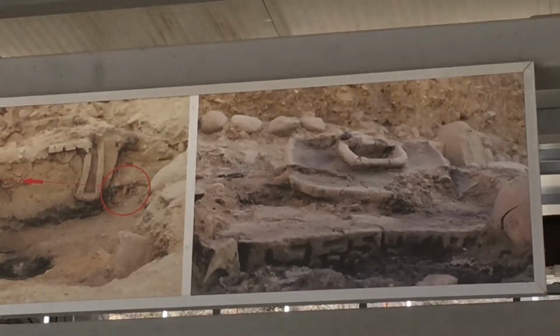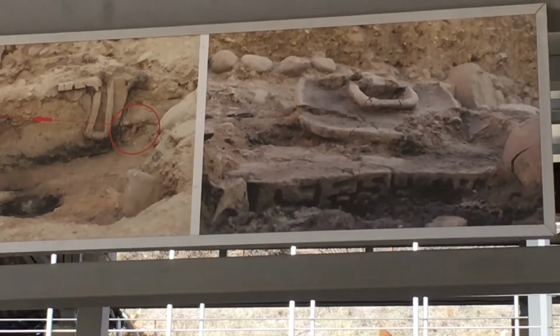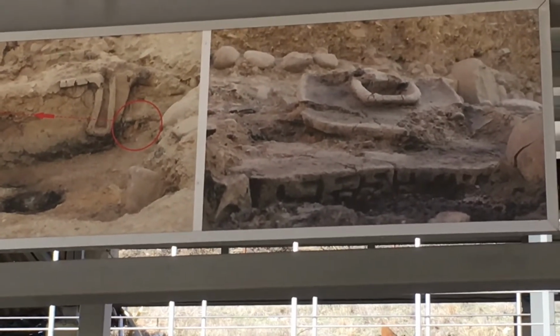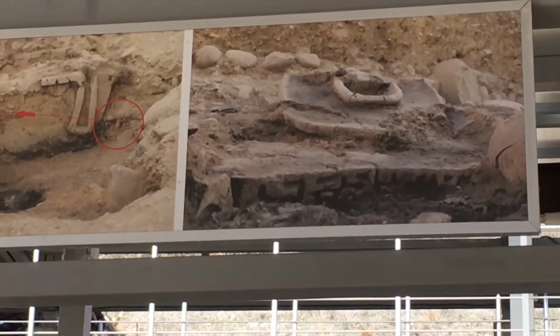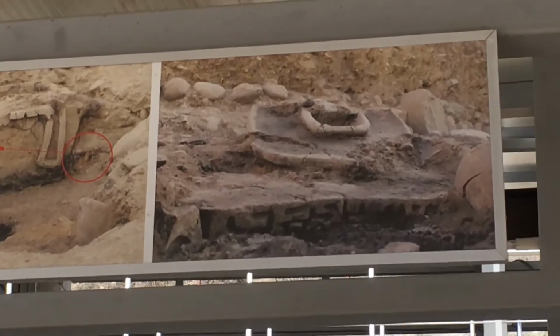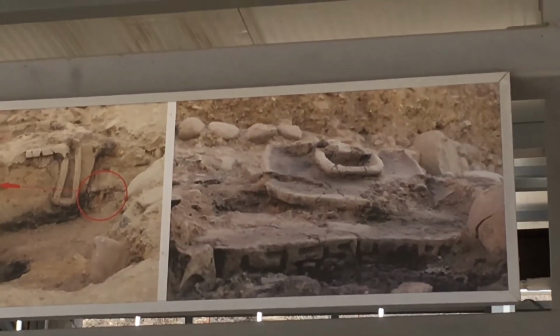From Modena, he is a specialist of early writings, and he was here. We were sitting and discussing. So, first impression is this looks like Aramaic, but not exactly the same letters, but it looks like Aramaic. So, what does it mean? As I told, this is 10th century.